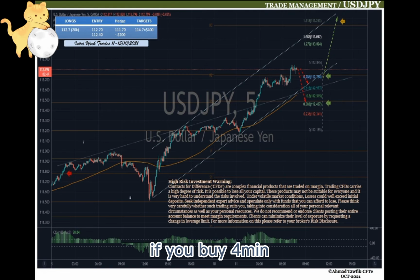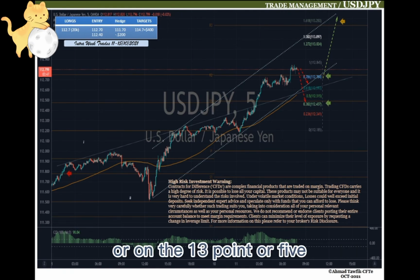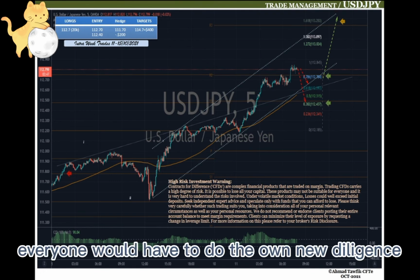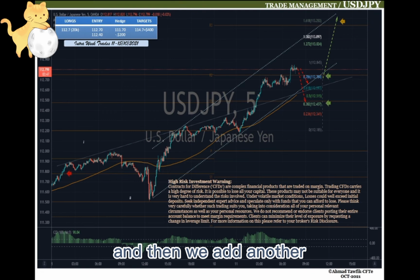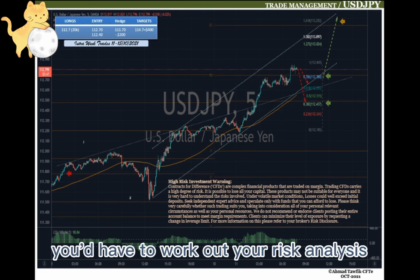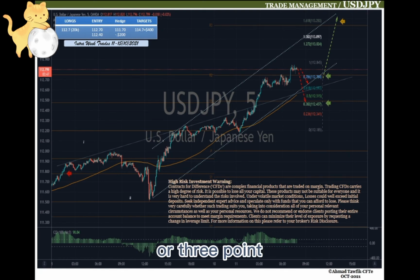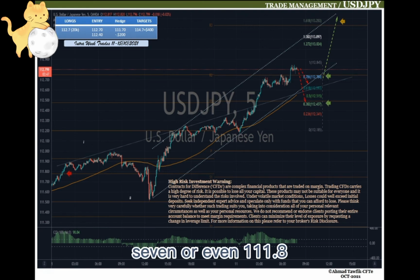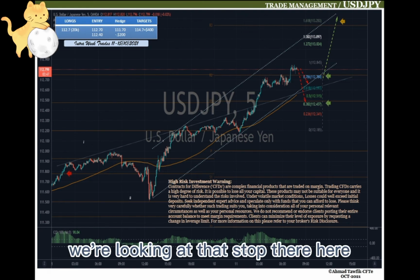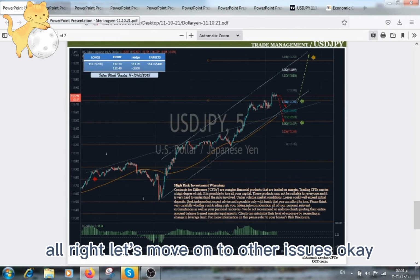If you're buying 4 minutes, then it's 2 minutes upfront, at 113.10 or 113.05. Of course, everyone would have to do their own due diligence and be comfortable with the risk. And then we add another 1 minute at each of these levels. You would have to work out your risk analysis so that it's not more than 3.6% or 3.4%. The stop is 111.7 or even 111.8. We're looking at that stop here. All right, let's move on to other issues.